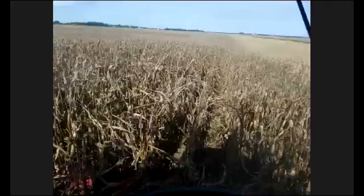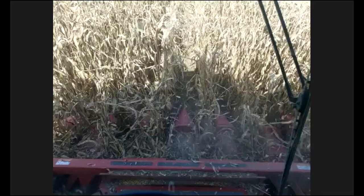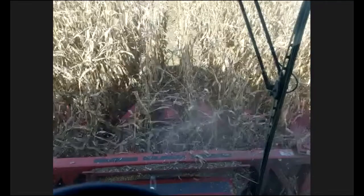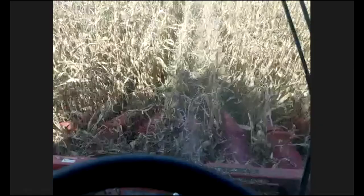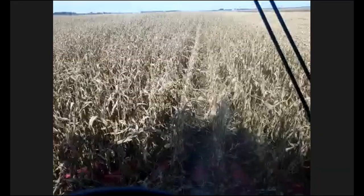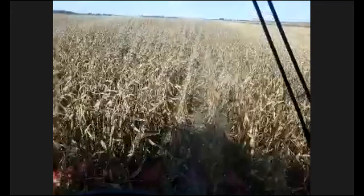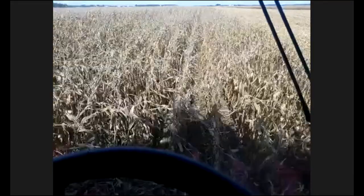Yeah, so here I am just starting in. That's the corn head down there, and you can see what it's doing there, but it's basically separating the ear from the stalk, and then it runs in through the machine on the feeder house down there, and goes up in the machine. This machine is a rotor machine, so it basically turns on the inside and separates the corn from the cob, and then goes up into the grain tank here behind me. You can kind of see it coming in, so that's what it looks like as it's coming into the tank there.